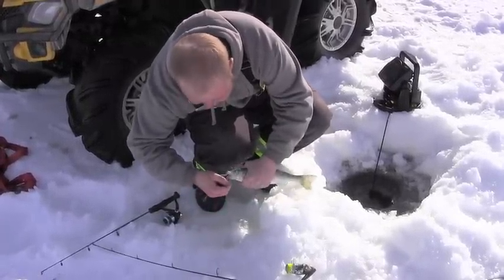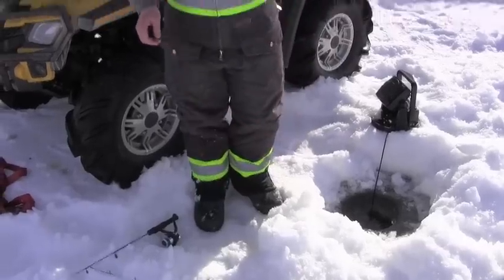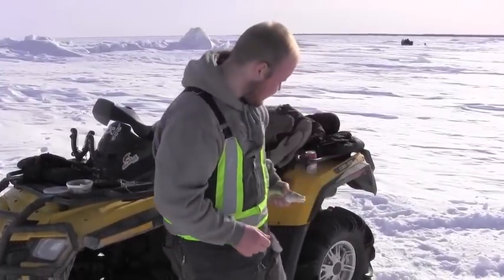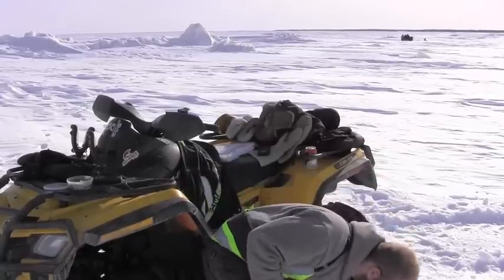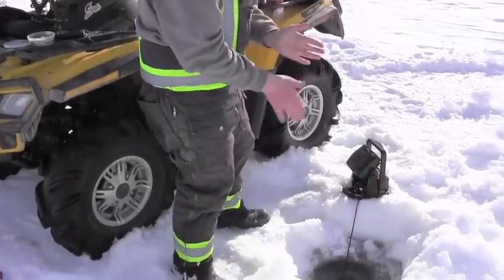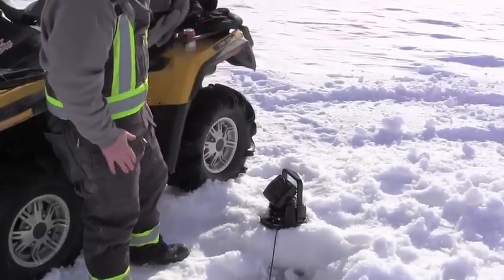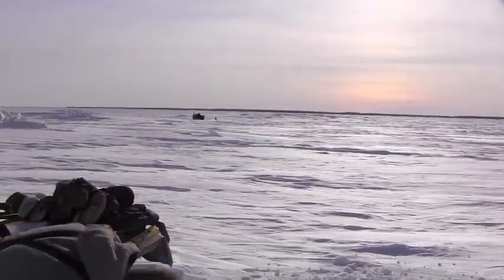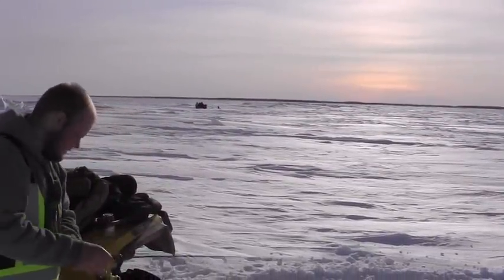I like that green and blue rattle. It seems to be another nice one there. Yep. He's gonna grow up someday. Catch him again. That wasn't more than what, 20 seconds? No, it couldn't have been. It just got down there.